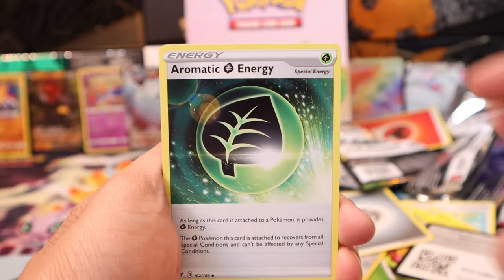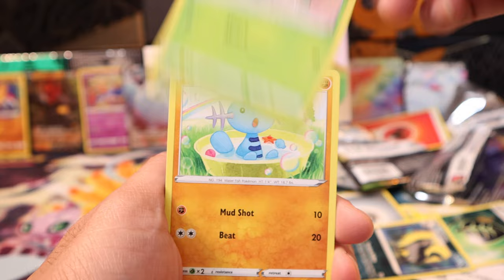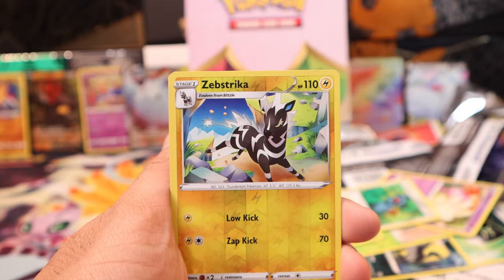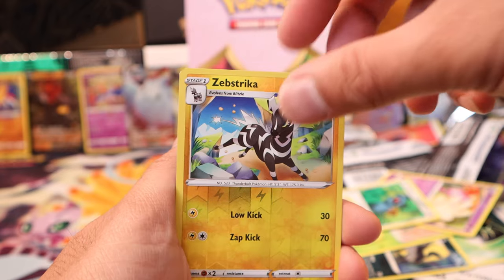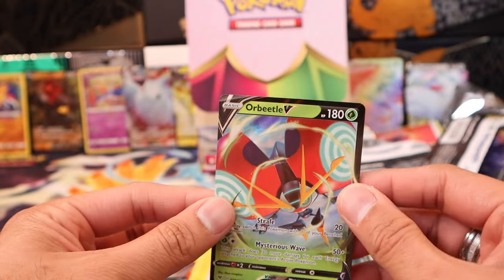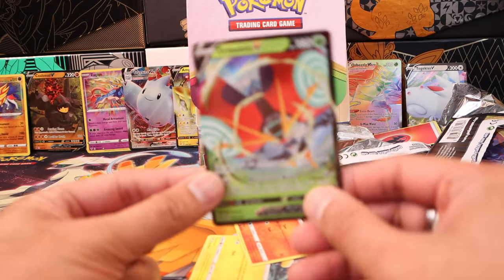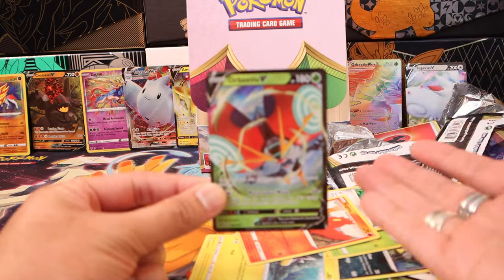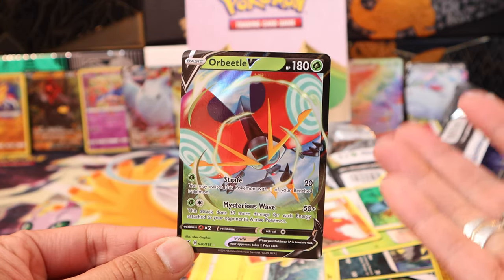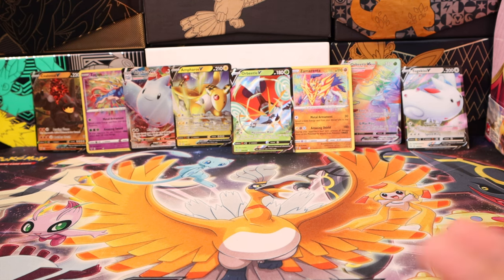Last pack magic. Here we go. Aromatic energy giving us the aroma of good luck, good pulls, good Nikatas, good Wooper, good Milkries, good Beldum, good Zebstrika. Oh, hold on, little buddy. Bruh. I called it. We got the Orbeetle. As I told you guys, we were getting the Orbeetle. Oh my god.